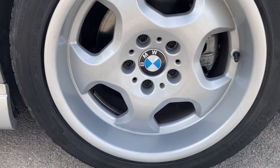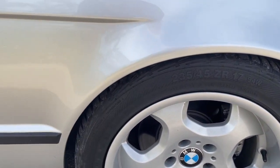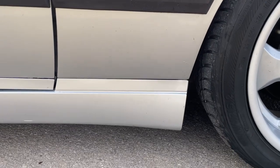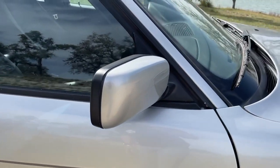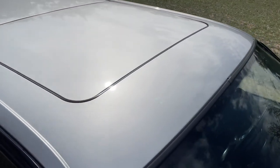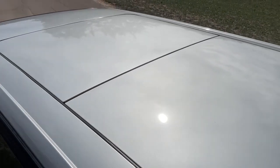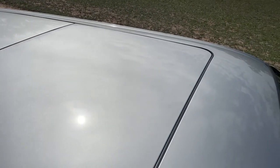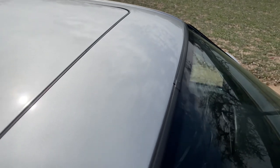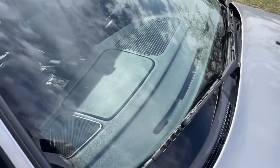Tires and wheels are very nice. No curb rash. Top paint is in very good condition also. And the windshield is free of stone chips.